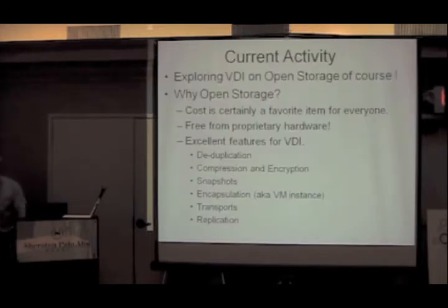So my current activity, well, of course, exploring VDI using OpenStorage. Everyone knows that the cost is a great reason to look at OpenStorage. It is phenomenal. It detaches us from proprietary hardware, which is a big issue today. You get sucked in, you've got to buy it all. Obviously, OpenStorage has excellent features for VDI. It has all kinds of bits and pieces that we would use. I don't have to repeat them, you can read them off.